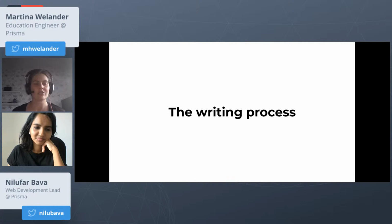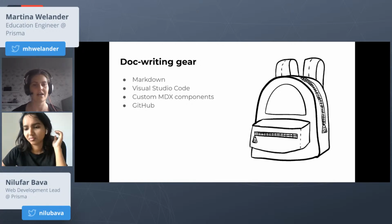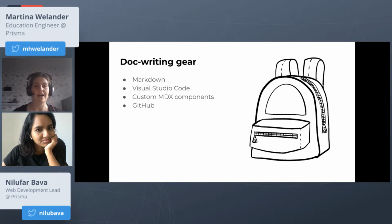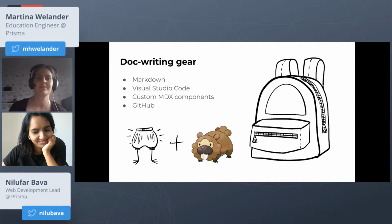Nilu's already talked a little bit about, or a lot about, our website, but the things you really need to have in your backpack when you're writing are a familiarity with Markdown. I never remember how to put in images, so I have to Google that every time. We tend to use Visual Studio Code here. We use a lot of custom MDX components, and we manage everything in GitHub. And it also helps to have a spare pair of pantaloons and a very strong Pokemon, but I think that really applies to life. So armed with these tools, there are 4 steps really to writing documentation.